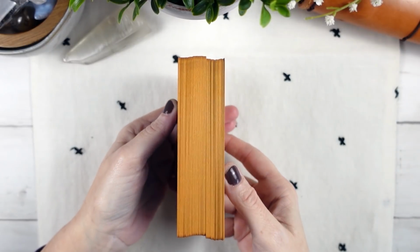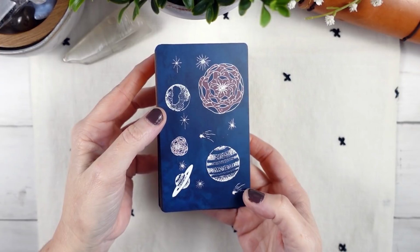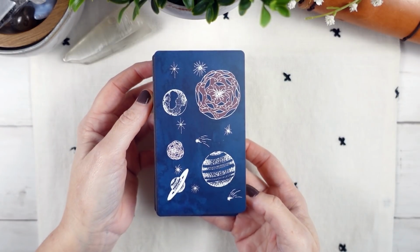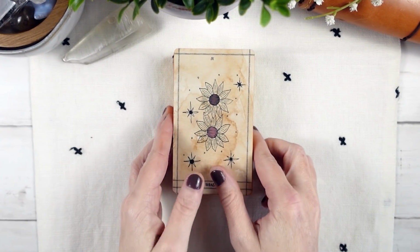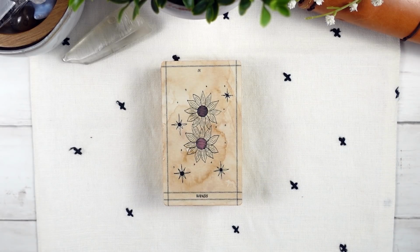So it has gorgeous matte gold gilding. The production quality is the same as all of their other decks, and so it's really fantastic. I love the cardstock. I love the production quality. The backs are beautiful. Now, this is definitely a deck that focuses on, as they say on the box, from the soil to the stars. So you will see different elements represented in each of the cards.